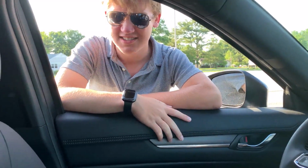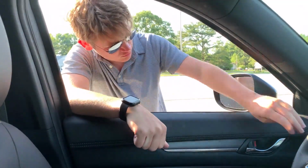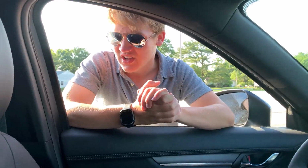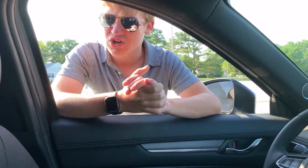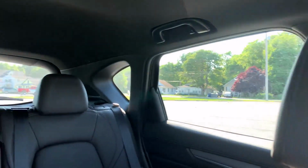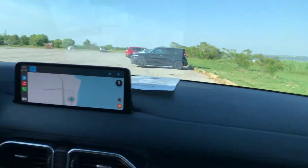Another thing about the Mazda CX-5 Signature, it comes with a Bose sound system. You can see right here on your A-pillar, you've got a speaker, right down there on the door panels, and overall we counted 8 speakers in the CX-5, though there might be 1 or 2 more peppered around the interior, because you've got 2 all the way down in the boot, you've got 2 below right there on the doors, and then you've got 4 in the front, 2 on each side.